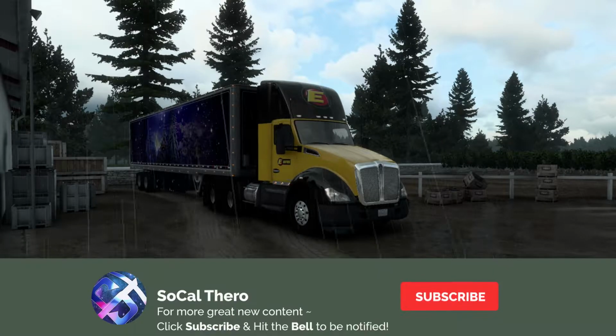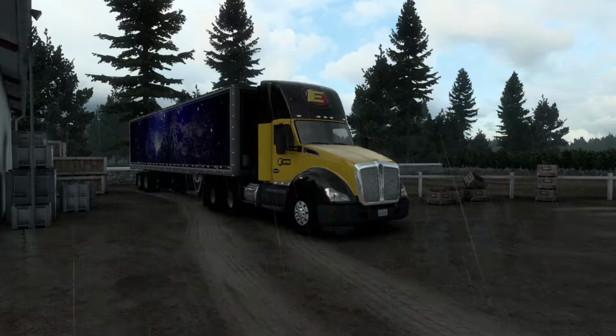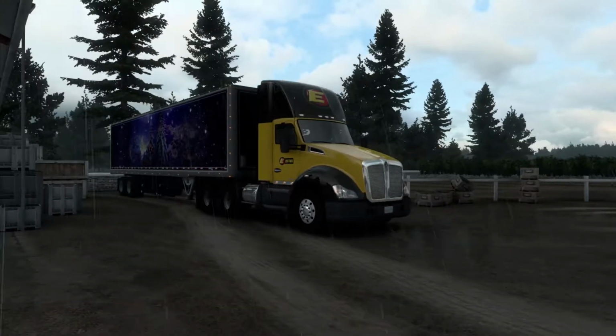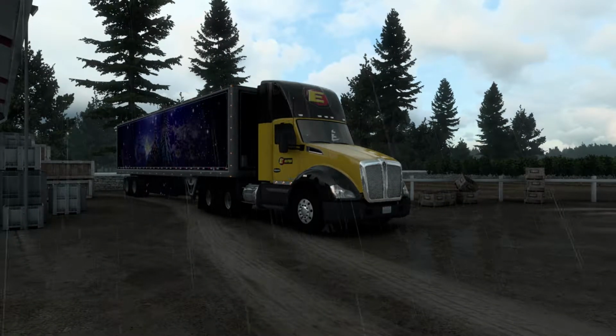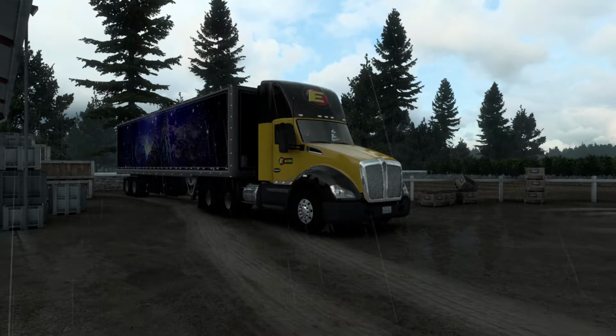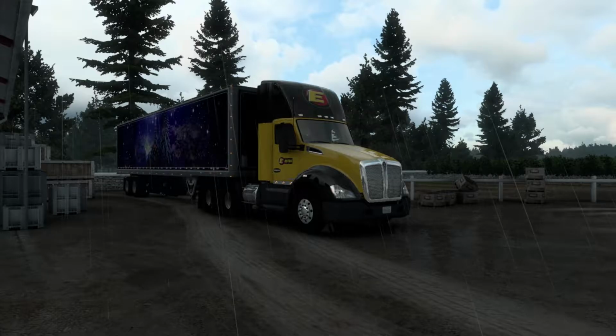Today we're going to be continuing our Christmas gift runs that we're doing right now for the Christmas gift event from SES. We're going to be driving our Kenworth today. I drove the vanilla Peterbilt in the last video that I recorded, so I figured today we do the vanilla Kenworth that came with the game originally.